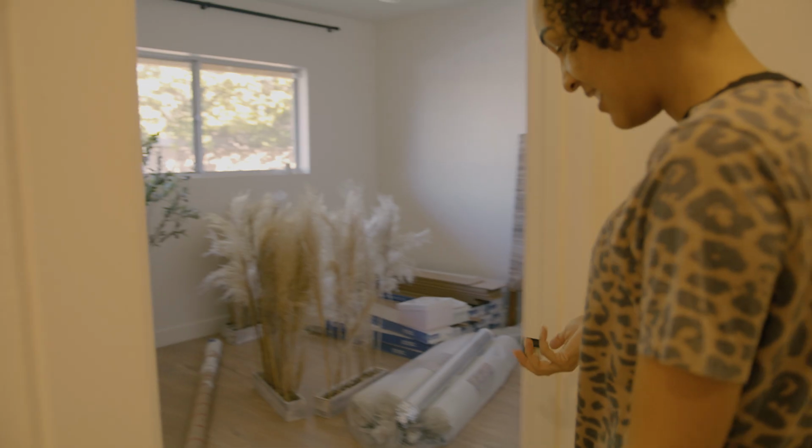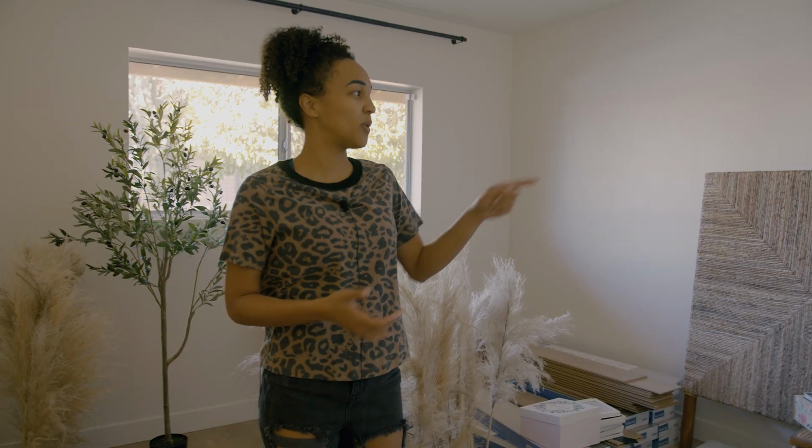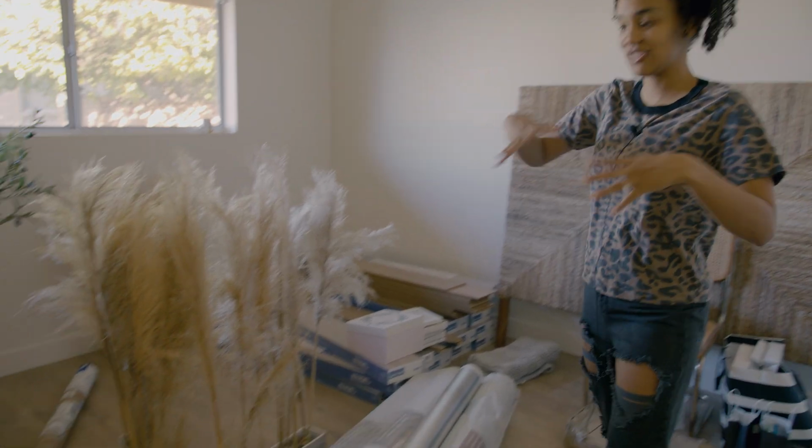Come on, Pickles. Here's the junk room. We have an additional headboard in here, so we'll probably turn it into a guest room. And then one day when Jake and I have kids, this will probably be a baby's room. And this is our extra flooring. This is just kind of where we store things to keep it out of the way till the house is completely finished.